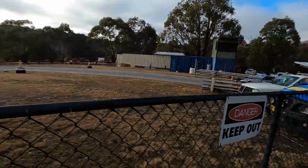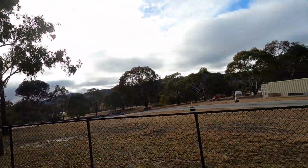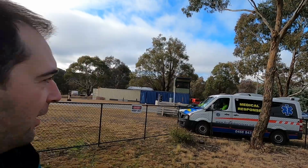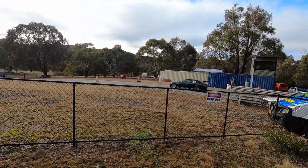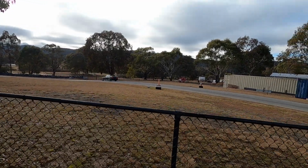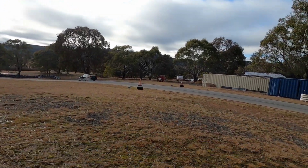So yeah, we're going to have a look at the cars now. At the moment it looks fairly dry, so we can feel a bit more confident in pushing the car. Obviously I don't want to bin it. Yeah, there's some pretty serious cars today.